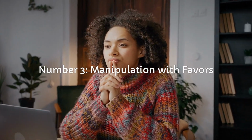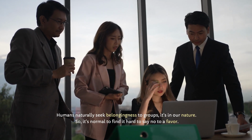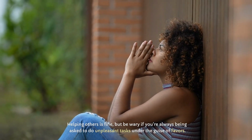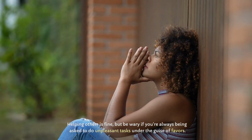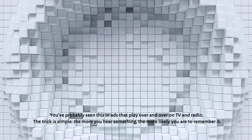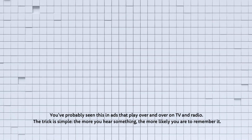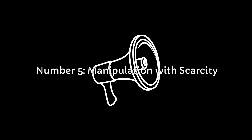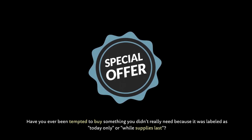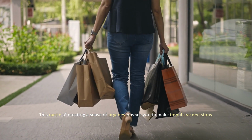Number 3, manipulation with favors. Humans naturally seek belongingness to groups. It's in our nature. So it's normal to find it hard to say no to a favor. Helping others is fine, but be wary if you're always being asked to do unpleasant tasks under the guise of favors. Number 4, manipulation with repetition. You've probably seen this in ads that play over and over on TV and radio. The trick is simple. The more you hear something, the more likely you are to remember it. Number 5, manipulation with scarcity. Have you ever been tempted to buy something you didn't really need because it was labeled as "today only" or "while supplies last"? This tactic of creating a sense of urgency pushes you to make impulsive decisions.